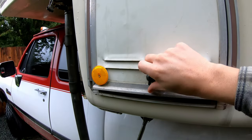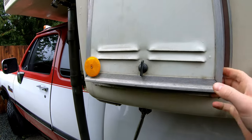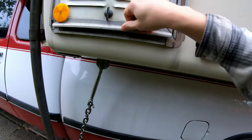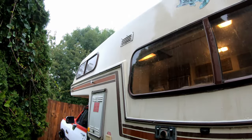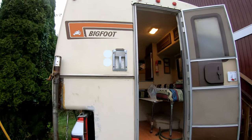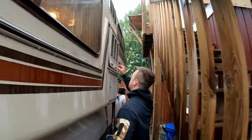And then in here, there's two full-size propane tanks, which is kind of nice. There's one and then a second one down in there. And then that's pretty much it on this side. That's the hood. Range hood vent. That's an exterior light on the left-hand side. David can tour this side.